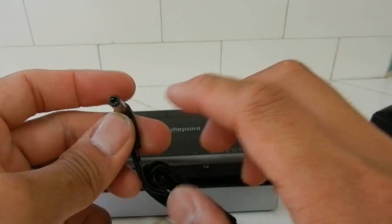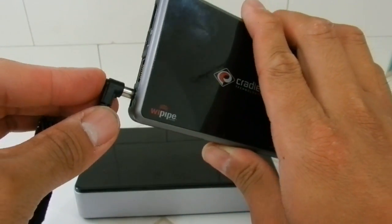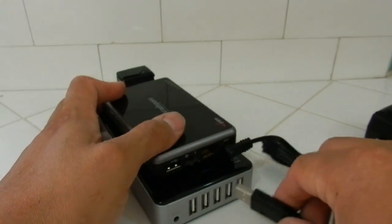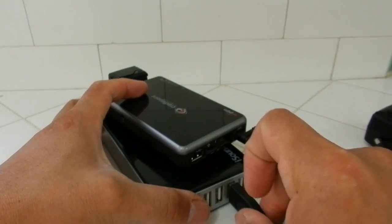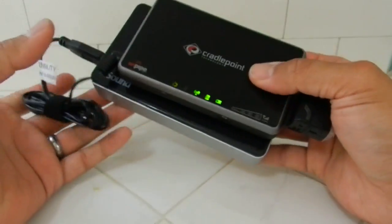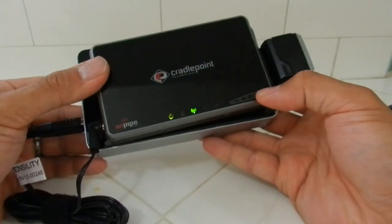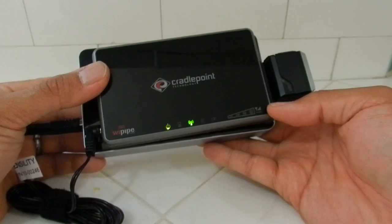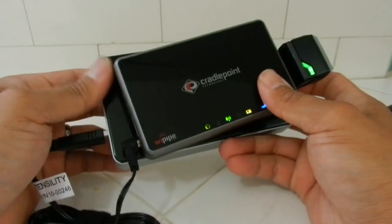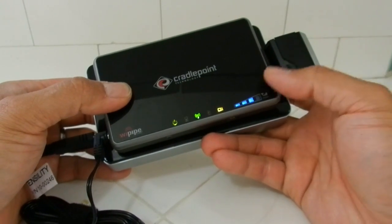And it's negative on the outside, positive on the inside. And that's what this router takes. So now we can plug that in, and then we can plug this into the battery pack. Flip that switch. Boom. We got an instant portable Wi-Fi hotspot using our iSound PowerMax battery, a custom cable, Cradlepoint router, and our 3G ExpressCard.